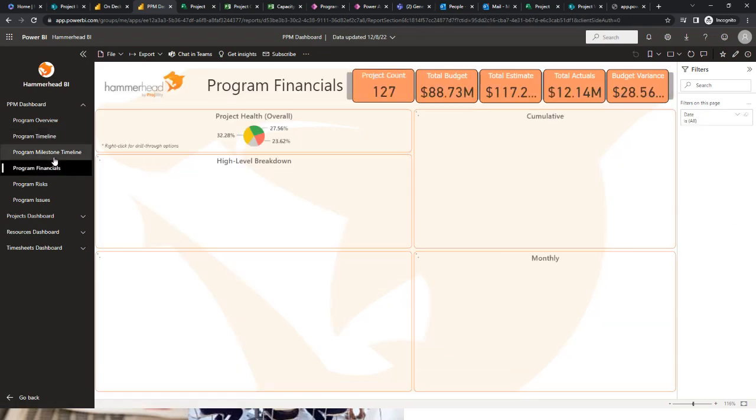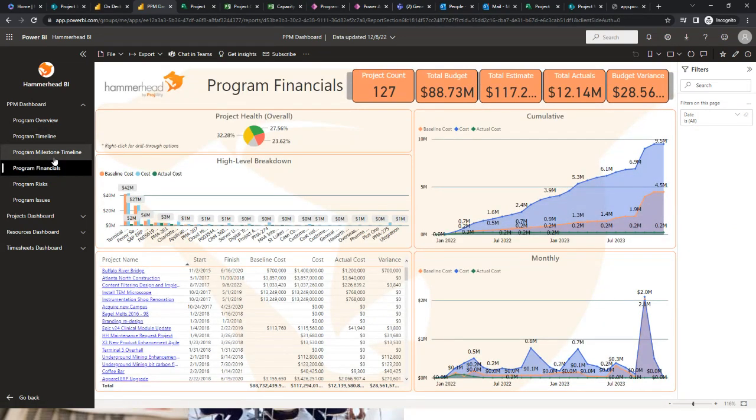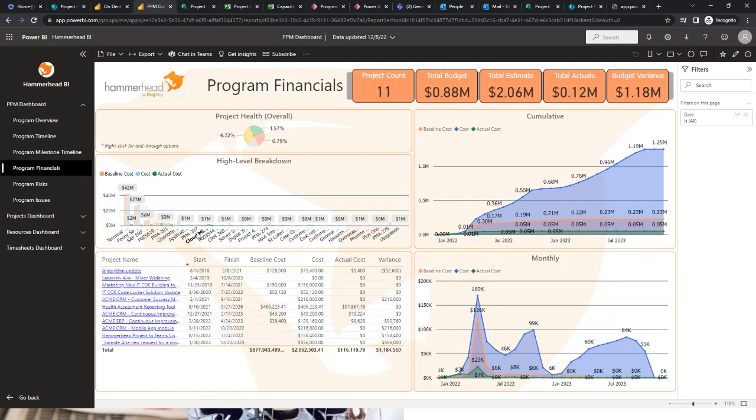We may want to have those financials in a very discrete report. It's important that we track program financials. So we can then say, well, let's look at our cloud migration program again. Let's click on that guy. And now we can see what our spend is, our baseline and our actual and our forecast, and what's the month-to-month burn based off our current forecast for spend right now. You can see at the top, we have 11 projects, the budget, the estimate, the actuals, and what the variance is today. So a manager can very quickly get an assessment of what's going right and wrong on a program, and then start to drill into specific projects.